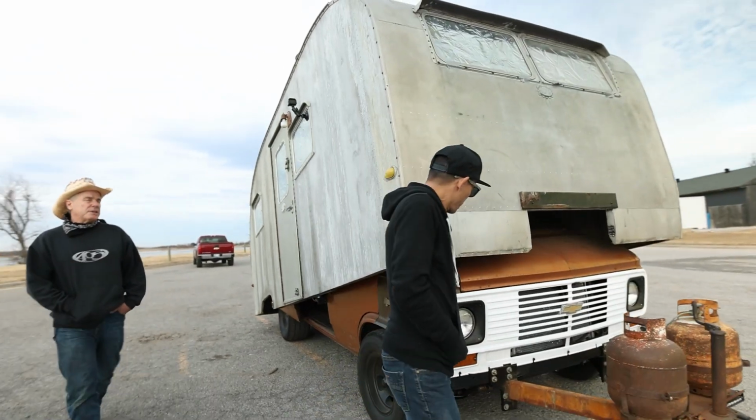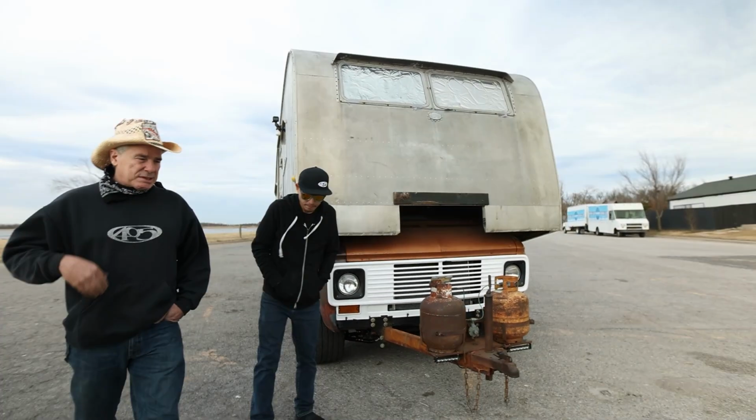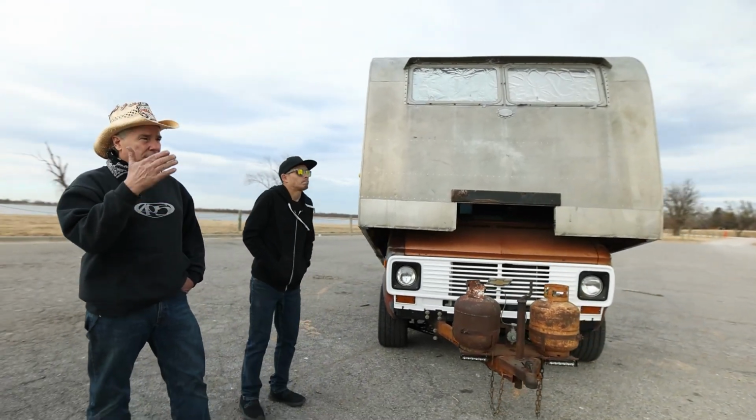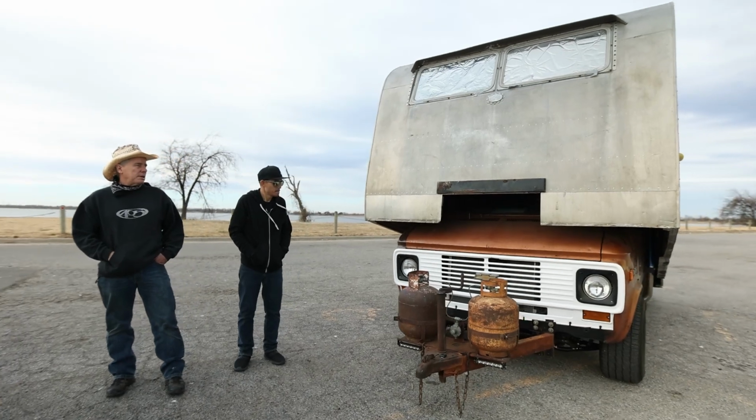So obviously the timeline of the show goes a lot quicker. We intended to paint the van, and we still want to paint it. Dale up at Performance Paint, he's got the paint, he's got the materials.